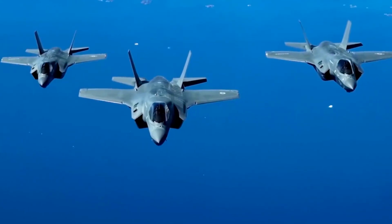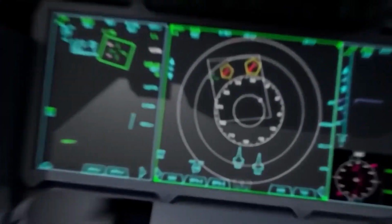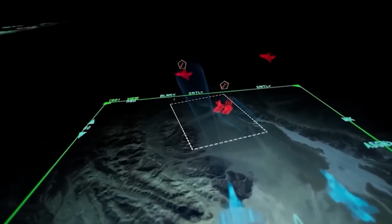When cruising, it saves fuel. When it's time for action, it delivers incredible speed, potentially over twice the speed of sound at altitudes around 65,000 feet. That's higher than commercial airliners fly.